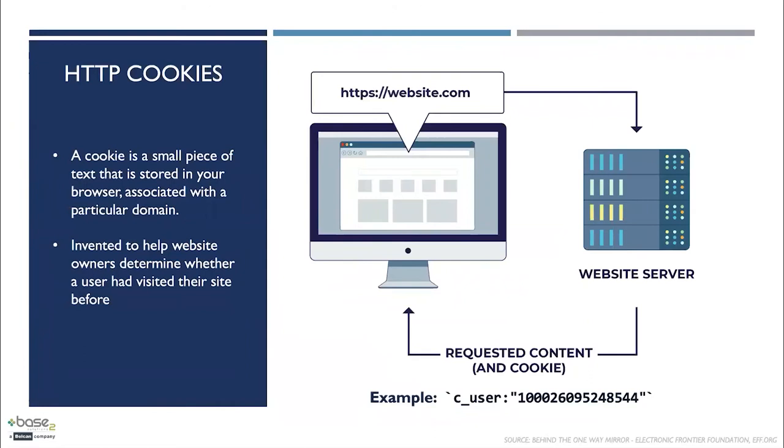The first time your browser makes a request to a domain, like facebook.com, for example, the server can attach a set cookie header to its reply. This will tell your browser to store whatever value the website wants. Then, every time your browser makes a request to facebook.com in the future, it sends along the cookie that was set earlier. That way, every time Facebook gets a request, it knows which individual user or device it's coming from.